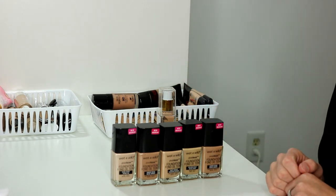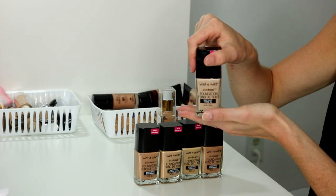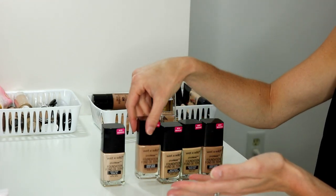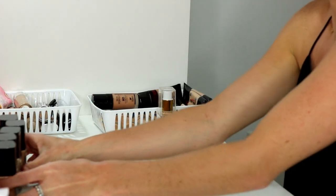1, 2, 3, 4, 5 shades of Wet n Wild, and I'm keeping all of these because I have one for when I'm really fair, and then I have one for when I'm really dark. And I haven't really had these that long. They still work. Can't go wrong with those. They're just such a good foundation.